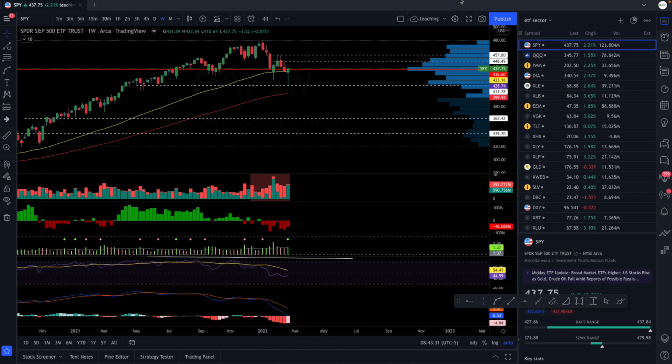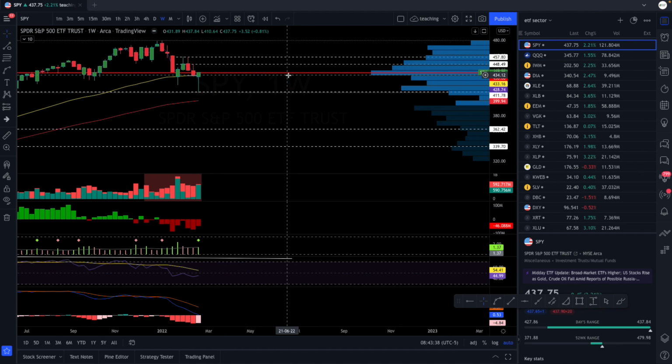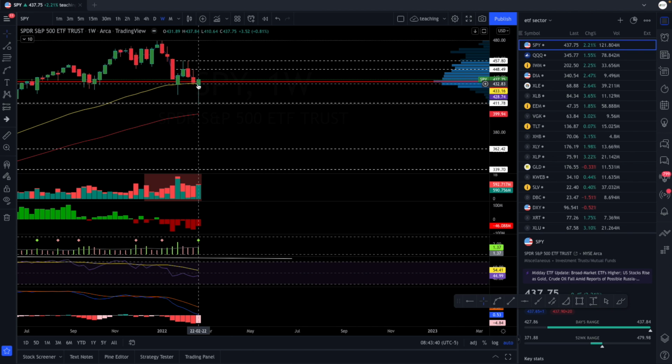There's a lot of uncertainty. We can definitely get sideways action, but so far right now, we'll see what happens. But this is the S&P 500 closing at just a little bit above the 50-day EMA on the weekly time frame.